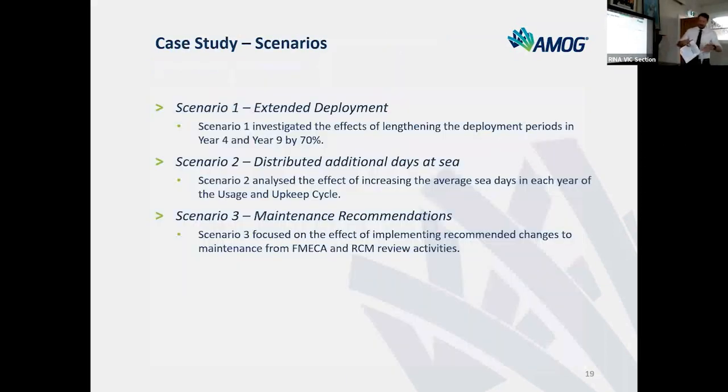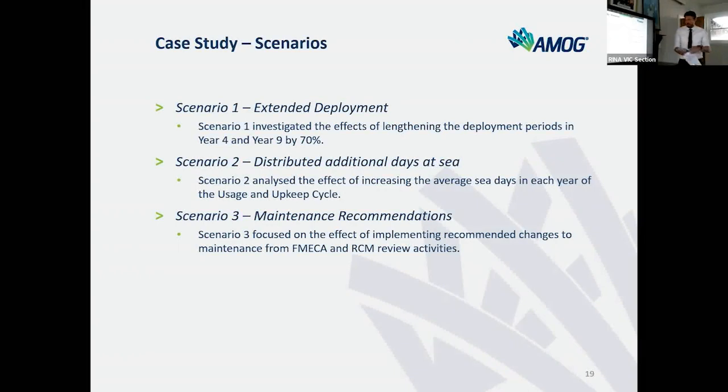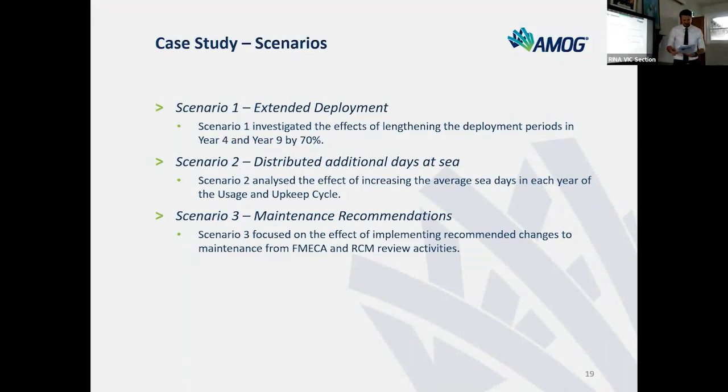Okay, so now we get to the interesting part. Now we've got this model and we've got the baseline, a baseline level of performance that we've quantified. Now we're going to put hypothetical scenarios into the big model, come out with their results, and compare them to the baseline. So some of the different scenarios that we typically assess when we were assessing various ship critical systems and functions.